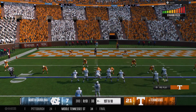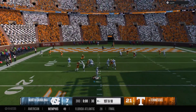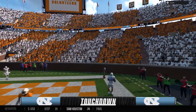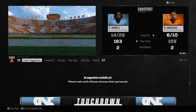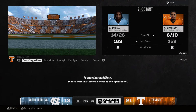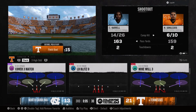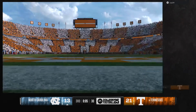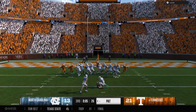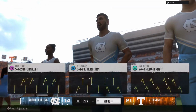Time winding down in the quarter as they come to the line. He's going to pass. Makes the catch. They will score. Touchdown, Tar Heels. North Carolina, number 18, with the grab and the score. Getting set for the point after. And with the extra point, every little bit counts as they get closer.